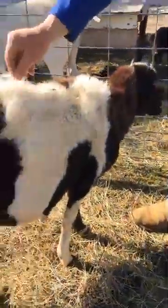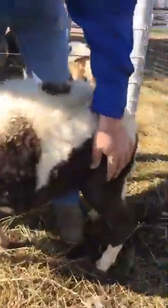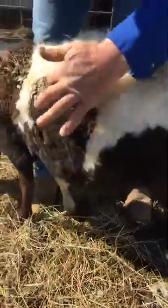This one is Valentine, who looks really rough right now because she's losing wool. It's springtime and she, just like the horses, is shedding. But we call her Valentine. Can you see the black heart here on her? Oh, yeah. So that's why we call her Valentine.